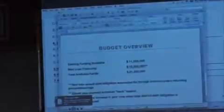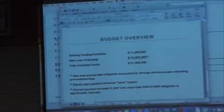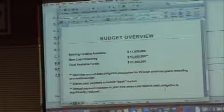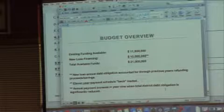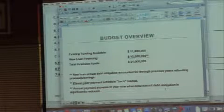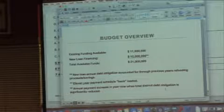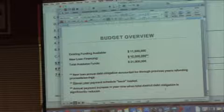If you recall back when Mr. Foltz was here, we talked about the money that we had left over on our capital project was $11 million. The board approved refinancing for the tax projects of an additional $10 million, giving us $21 million. Even though that number was 22 with the money reimbursed from the state, it would still fall under our line of finances.